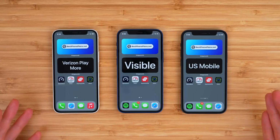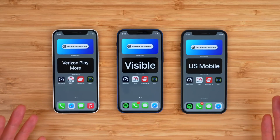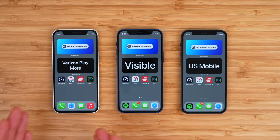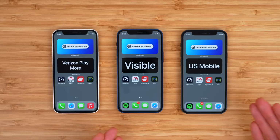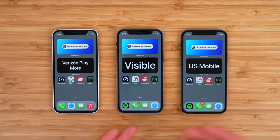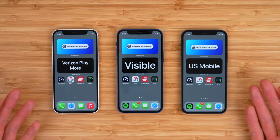This is the ultimate Verizon versus Visible versus US Mobile speed test video. As you may know, Verizon gets priority data on their network, whereas Visible and US Mobile both use the Verizon network, but they are actually deprioritized. What does this mean and how does it impact your performance? Well, in this video, we're going to be finding out.